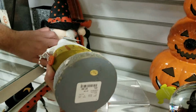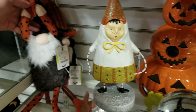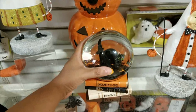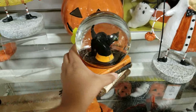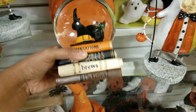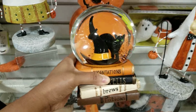And he is going to be $8. This looks like a caveman. Look at that. $8. We've seen this already. We have a snow globe. Oh, it has a witch hat and a black cat. I found a nicer one. It's the same globe, but it's got a pumpkin underneath. Oh, really? So this is going to be $15.